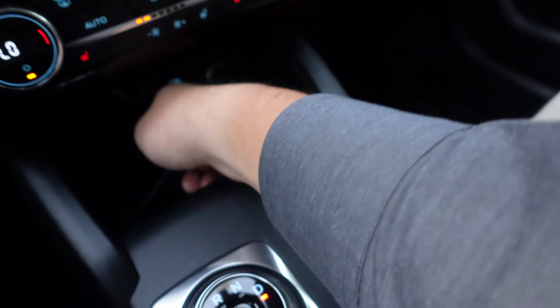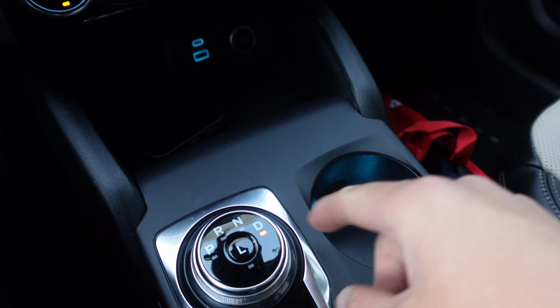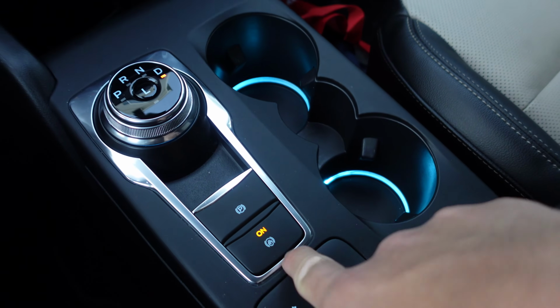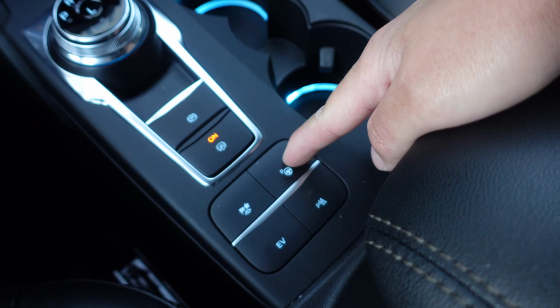Center console over here has some storage space for phones, USB ports, and this rotary transmission selector, which is shared in everything from this Escape to a Ford GT and a Shelby GT500. The same thing. Parking brake. This is the auto hold button. So you see in the corner it's active right now. When you come to a stop, you can take your foot off the brake and it holds it for you. A couple more modes. Oh, it must have auto park.